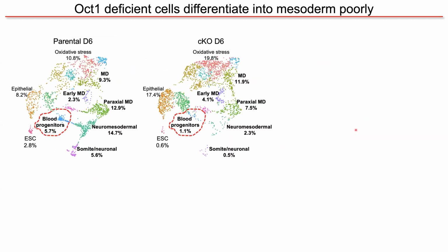So at this point, we decided to look with more granularity at the populations of cells that we were getting. So we switched to single cell RNA-seq. This was published back in 2023 in a Science Signaling paper. And at day 6, which is what we're looking at here, you can see some cells that retain an embryonic stem cell-like feature, some cells that retain an epithelial state, a number of cells here that are hard to characterize that we just call oxidative stress because of some of the genes they're inducing.